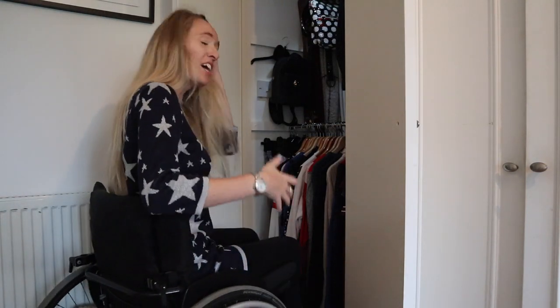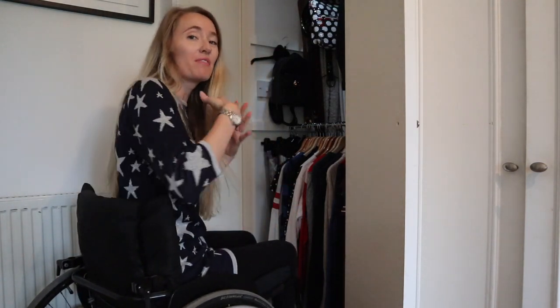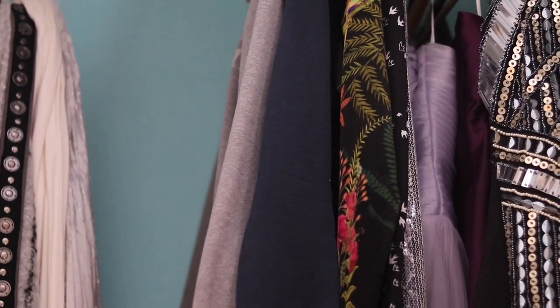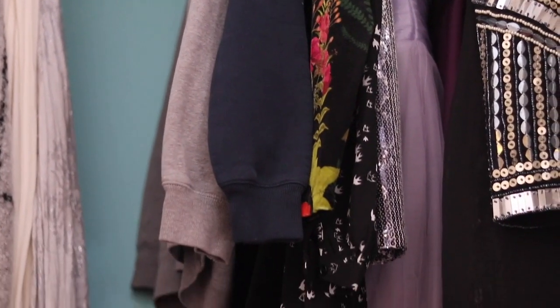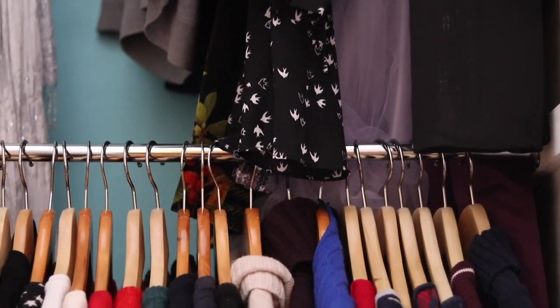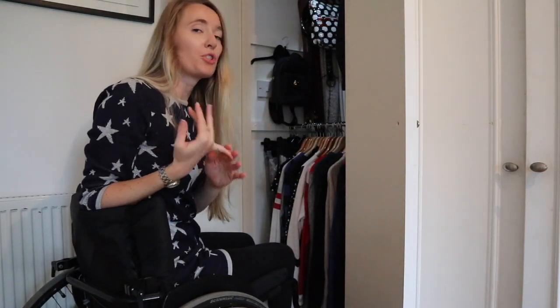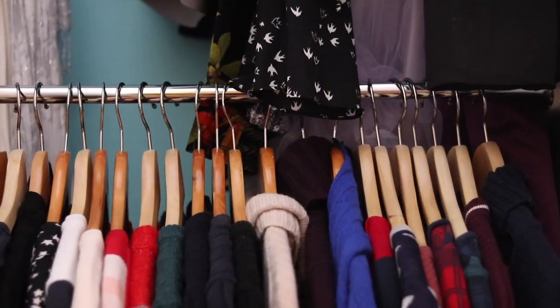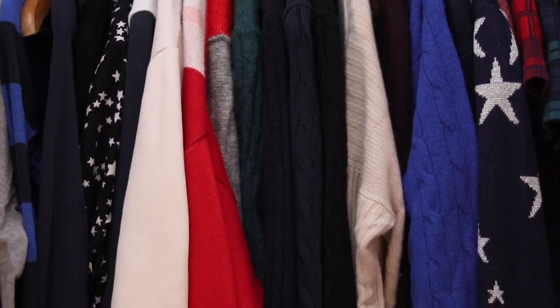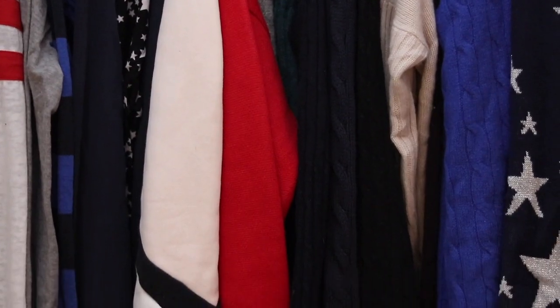Okay, so the first thing that you can see that we have done to make this wheelchair accessible is we have lowered the rail. So I don't think you would normally have a rail this low in a wardrobe. On this rail I can fit pants or trousers or jeans depending on what country you're from, and I put my jumpers, my jumper dresses and my shirts and my sweaters.